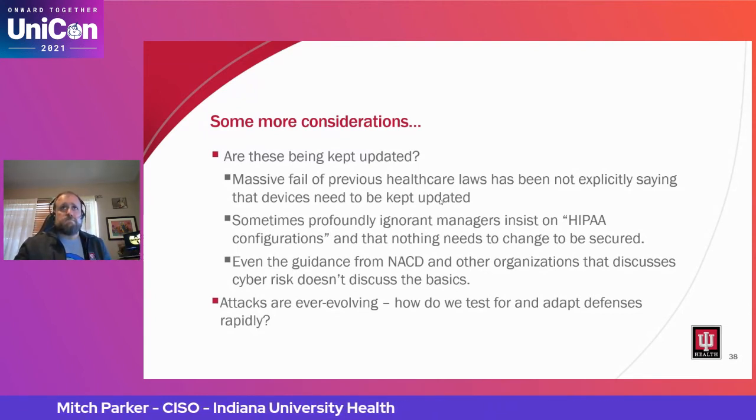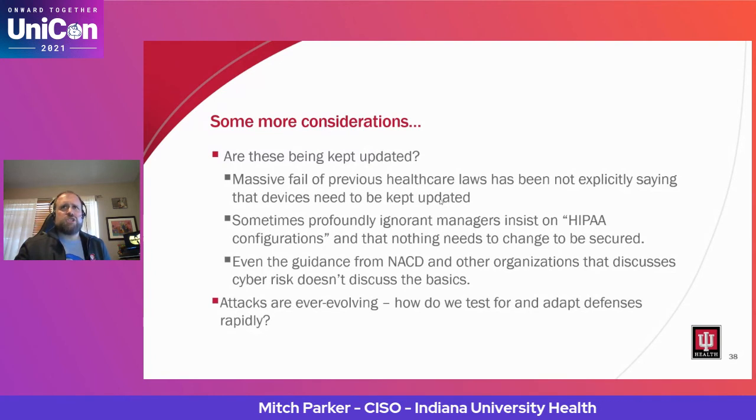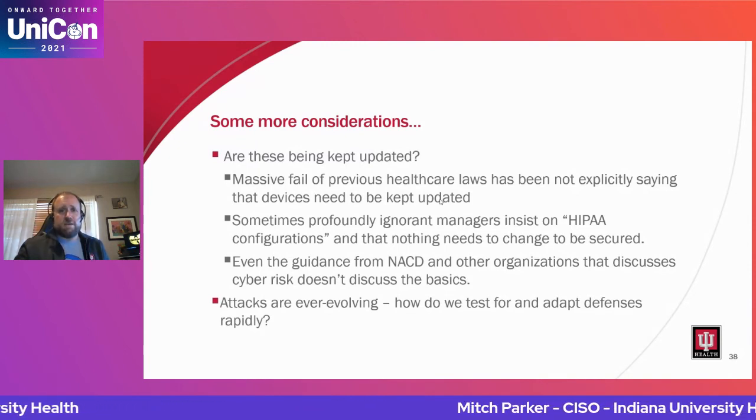I've had to deal with some people in the past that have said this is a HIPAA configuration or this is an FDA configuration, and that they can't change the configuration because they would lose security because of it. I know it sounds Byzantine, it still happens to this day.